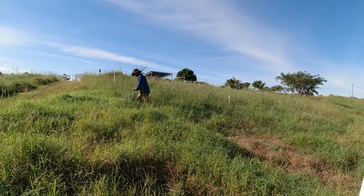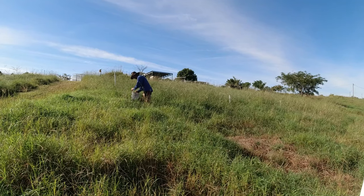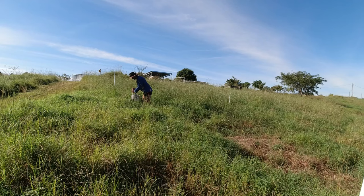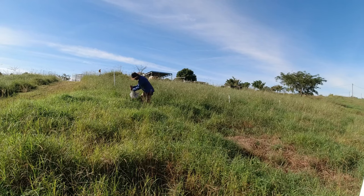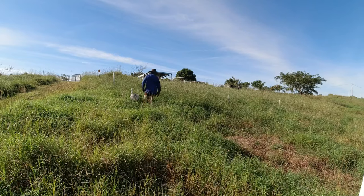I'll grab the one from up the top here once I move them and I'll put it on the other side. So lock that on that picket. I might get away with just using one here. I'll just lay it back. Yep, that'll do the job. Go back now and check this wire.